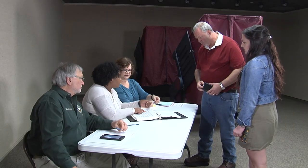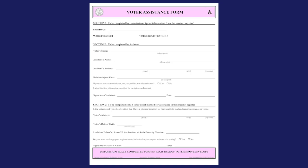These voters are entitled to have assistance from anyone they choose, except a commissioner in charge, a candidate, an employer, a union agent, or the staff from state-operated facilities for disabled persons. The voter and the assistant must complete a voter assistance form. You will find this form in the general form zipper bag.